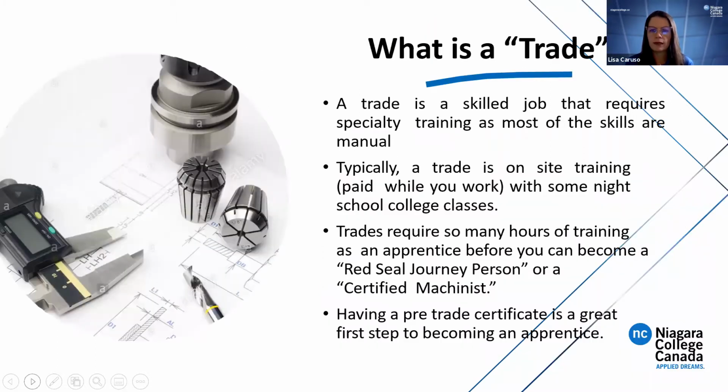Now, what is a trade? Some people say, well, I'm going to trade school, or I'm taking a machinist trade program. A trade is a skilled job that requires specialty training. Most of the skills are manual. Typically a trade is your on-site training, so when you're learning a trade, you're getting paid while you work. You have some night school classes, and you're learning from a skilled journey person or someone that's been in the field for many years. So you have mentors along the way that guide you and help you make all these decisions when it comes to your tooling and your machining.